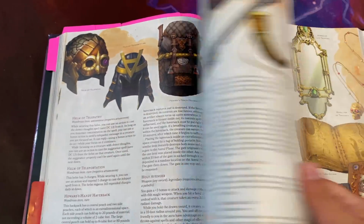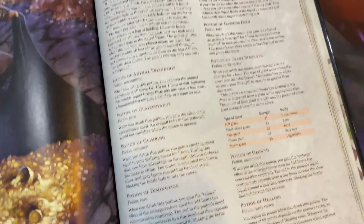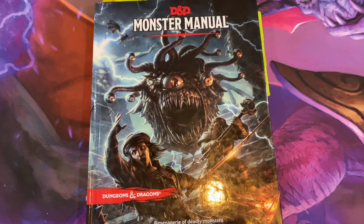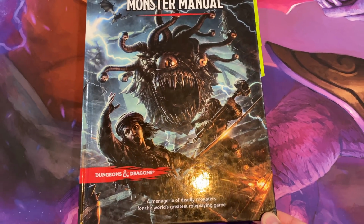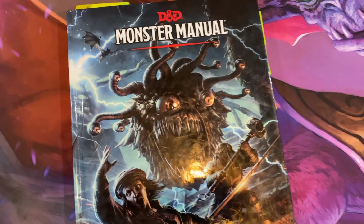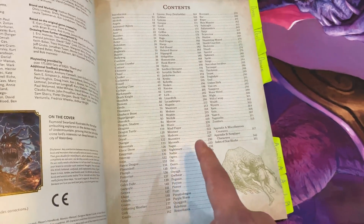I could go on for hours talking about different magical items in this book. There are some crazy ones in here, including a bunch of different potions and consumables, a ton of crazy rings, and all kinds of stuff. The Monster Manual is another really fun book that has basically every monster that you can think of. Not all of them, but a lot of the classics. Like this guy on the cover here is a beholder. We'll get to him in a minute. Let me just show you the index of this thing. All of these names here are different monsters in this book alone that you can add into your game.